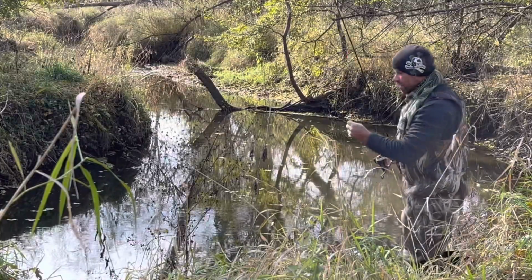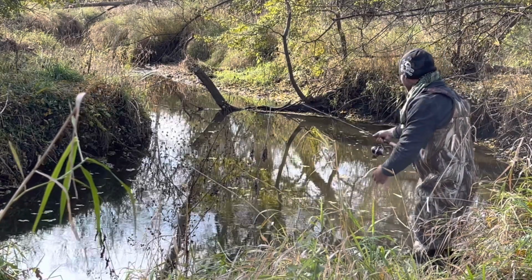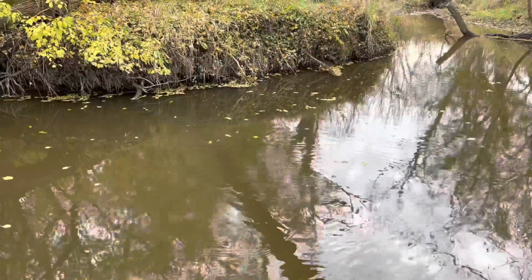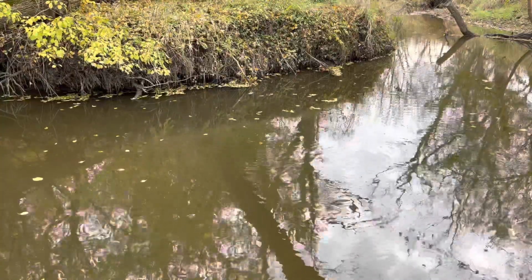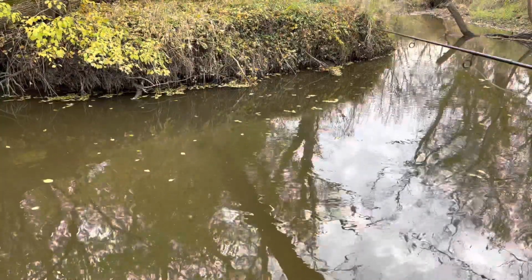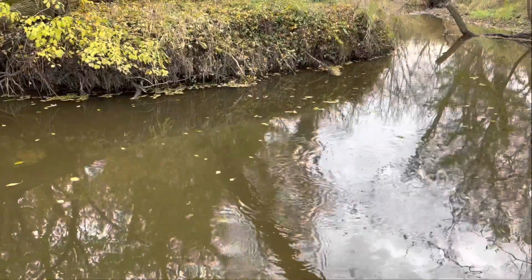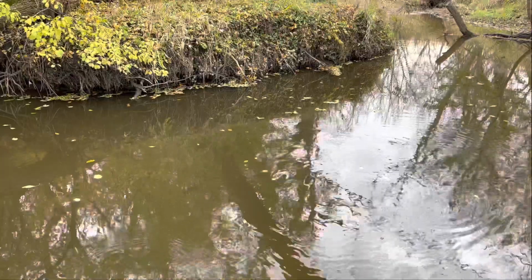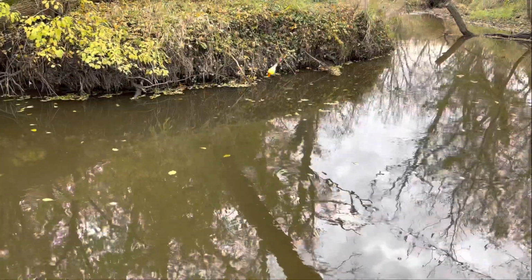I hope you can see me as well. All right, let's try again. There are so many down there. Must be a whole school of them. There it goes. Bite, bite. Got one. Oh, came off. My goodness, my friends. Pretty good so far, right?